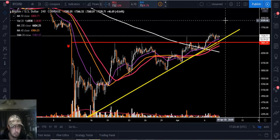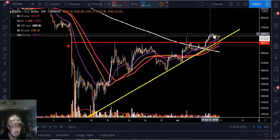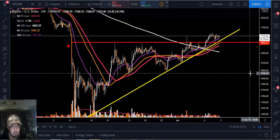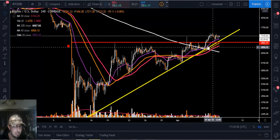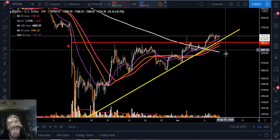to make a nice strong move to the upside and maybe challenge that $8,000 region, $8,100. Those are going to be my targets to the upside. If we can get some nice volume coming in. To the downside, we need to hold this yellow trend line. I don't want to start having candle closes below that and start breaking back down through this $7,000 region, because then what that most likely would be is almost like a busted pattern, and we could start falling back down.